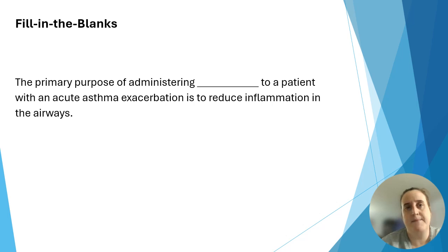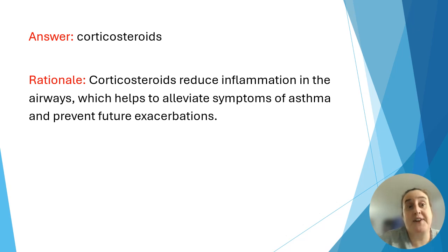So here's a different format of question, fill in the blanks. The primary purpose of administering blank to a patient with an acute asthmatic exacerbation is to reduce inflammation in the airways. What would you think is the right answer that goes in this box? The correct answer is corticosteroids. Corticosteroids reduce inflammation in the airways, which helps to alleviate symptoms of asthma and prevents future exacerbations.